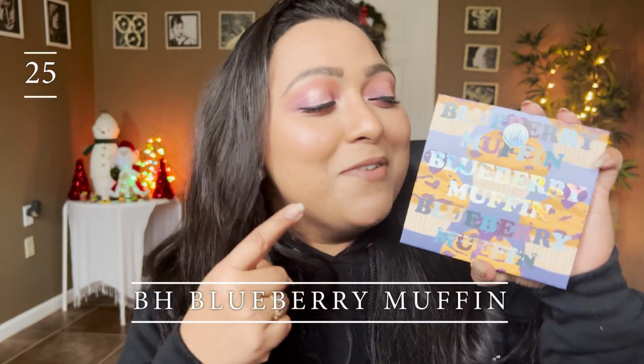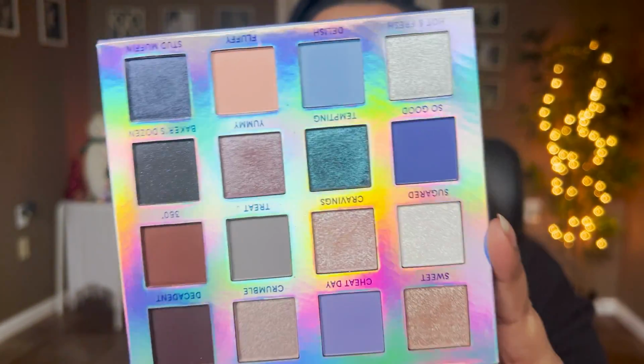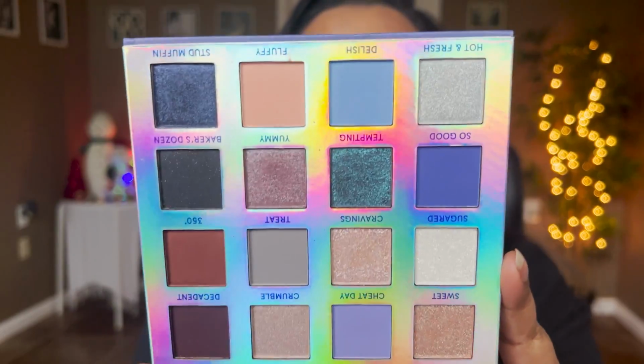On number 25, let's finish up with this. On number 25, we have Blueberry Muffin palette. And I love this. I'm not even a blue person and I am crazy about this.